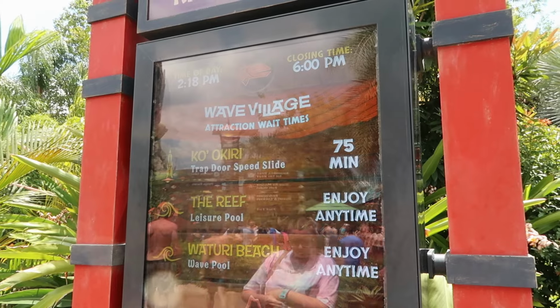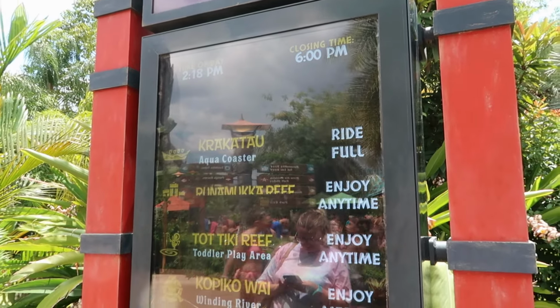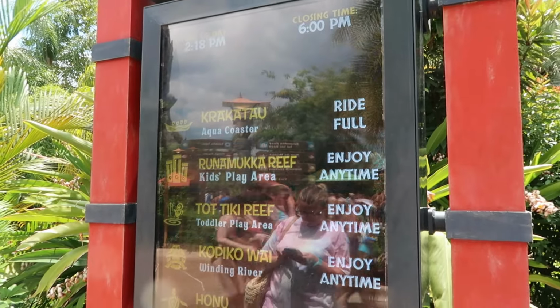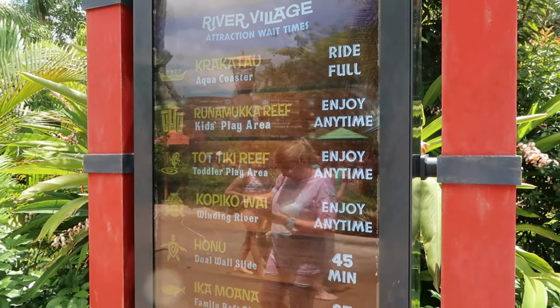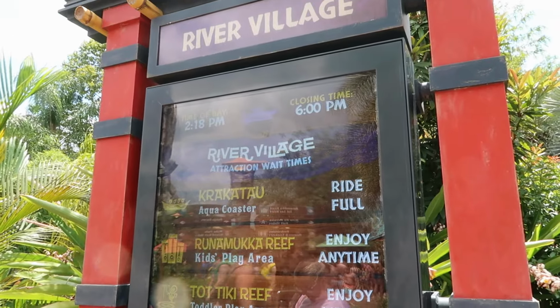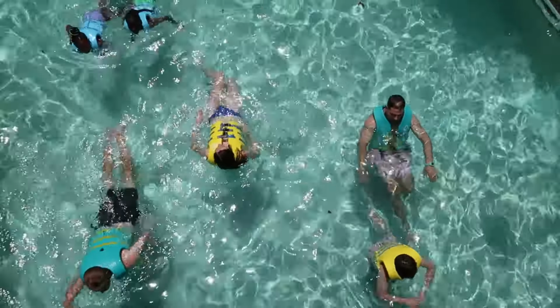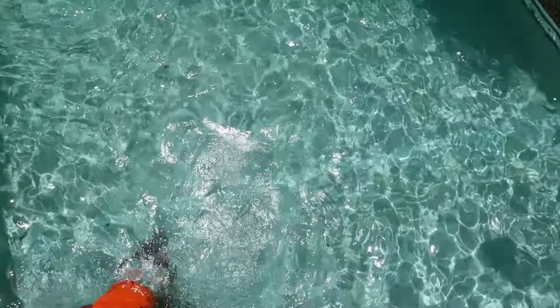75 minutes for the drop slide. Krakatau, the ride's full. You can't tap in anymore. The ride's actually full, although you can enjoy some, like, anytime. So it's not too bad. It's kind of busy, but not mad. Although, that is unfortunate about Krakatau. You kind of feel bad about tapping in for Krakatau and not actually riding it. But that's okay.